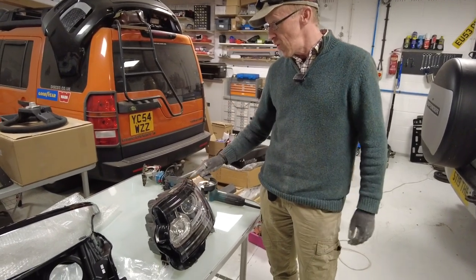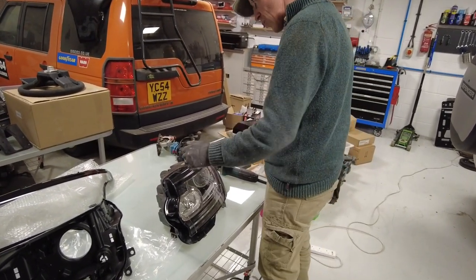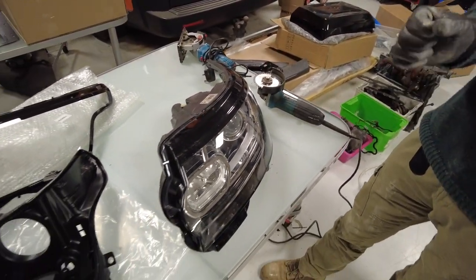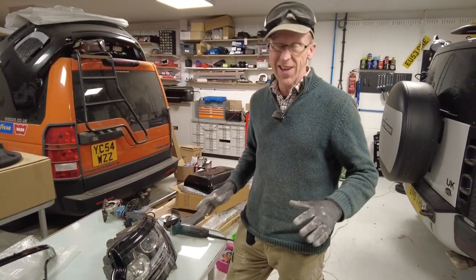Right, so taking the whole light, pulling the whole light lens off in one piece is virtually impossible.